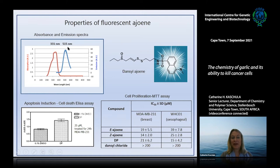And it fluoresced at 515 nanometers, which was kind of like a blue-green color. Also, dansyl ajoene was still able to induce apoptosis in cancer cell lines. So it appeared to be doing all the right things or things similar to what ajoene should be doing.